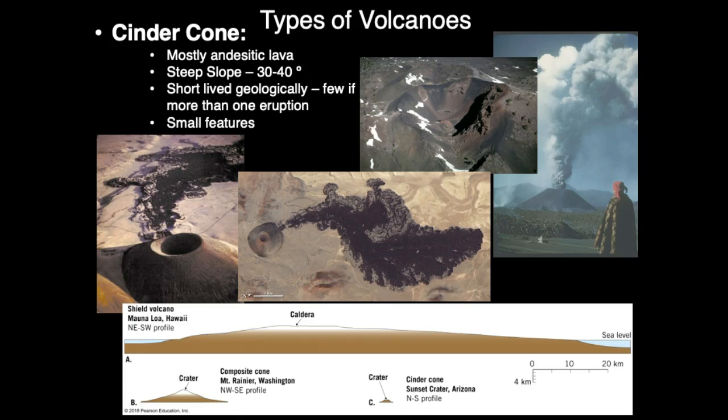They're also usually small features due to their short lifespan. So because they don't last very long, they don't have a lot of time to build up in size. So when you compare them, for example, here in the bottom image to shield volcanoes, they're absolutely minimal. They tend to be about a kilometer or not even that big.